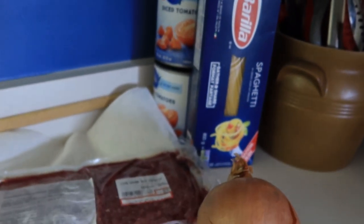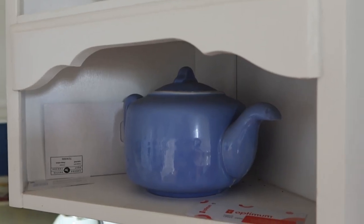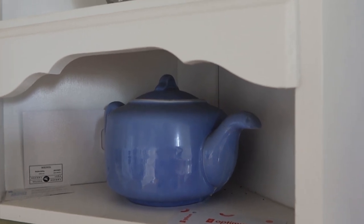So here's what we got out for supper tonight. We got spaghetti and meatballs, or spaghetti and meat sauce, one or the other. And here's our favorite teapot. That's the perfect spout, doesn't spill. And it's about 100 years old.